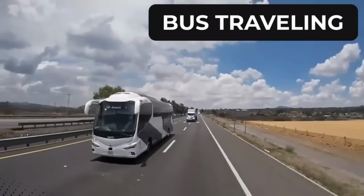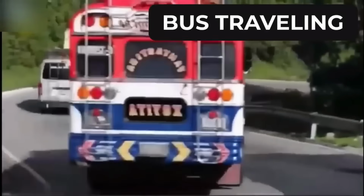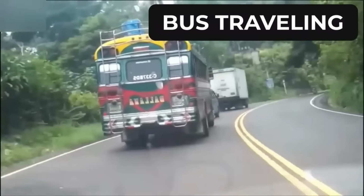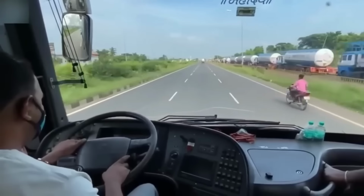Traveling by bus through Himachal Pradesh is real adrenaline. Narrow roads, sharp curves, cliffs, and sometimes almost no barriers. It's beautiful, yes, but every curve makes you pray.